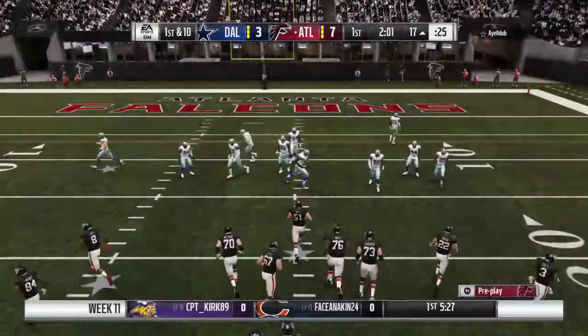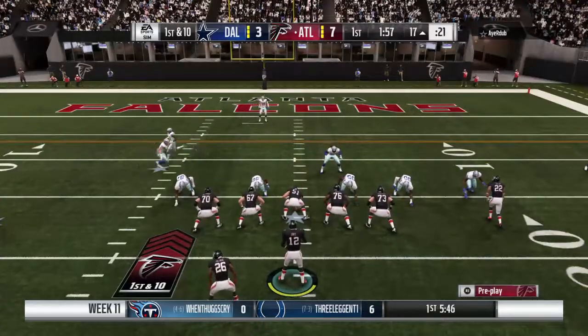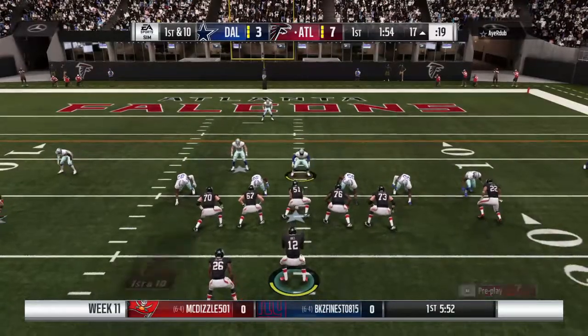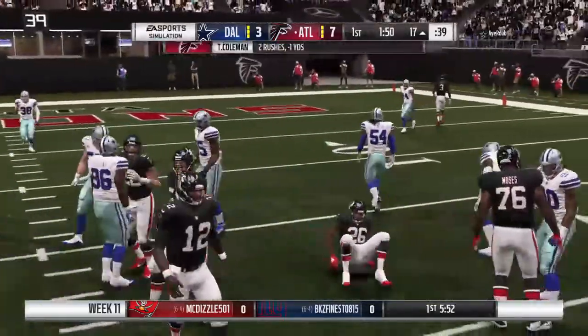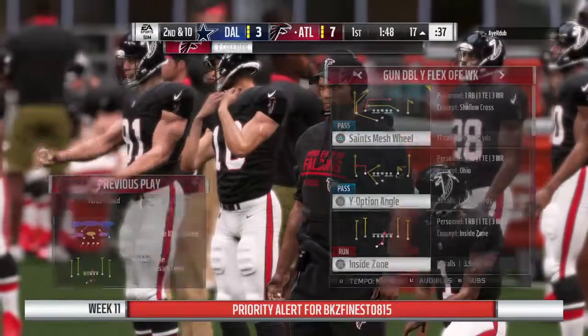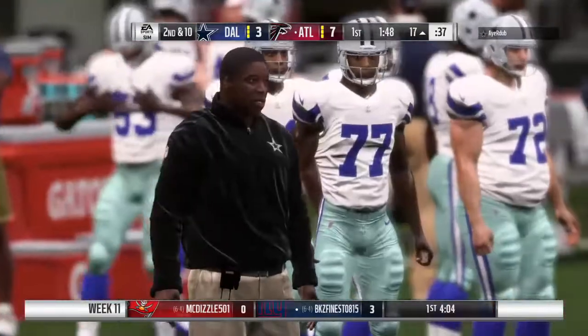A first chance in the red zone for the Falcons now. They've got a 1st and 10 at the 17. They'll run it now out of the gun. And he is met at the line of scrimmage, and he goes down right there. Call it no gain on the play, and it'll be 2nd down.